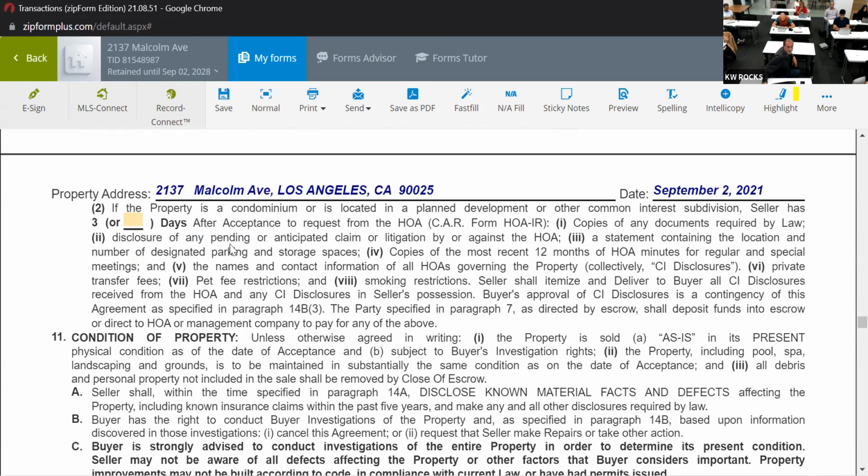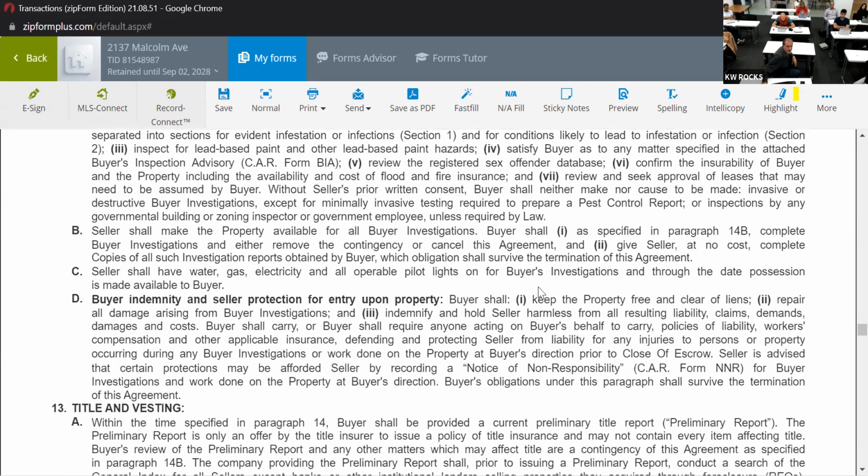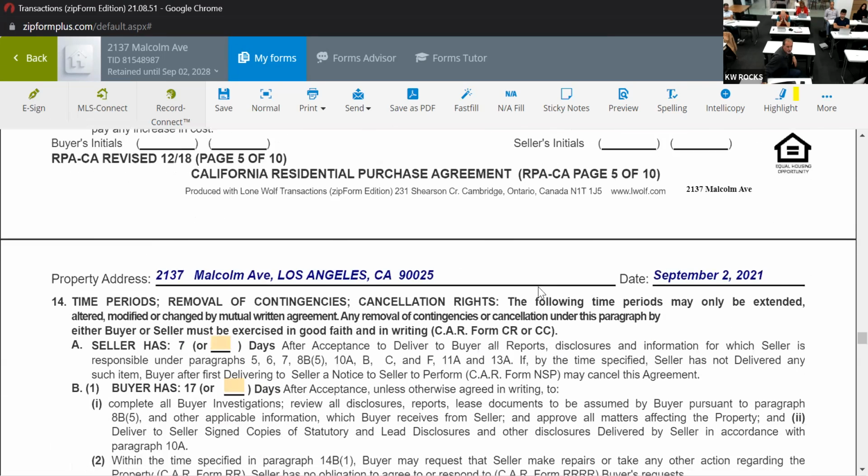Next, if the property is a condominium located in a planned development or other common interest development, the seller has 3 days after acceptance to request the HOA documents. So within 3 days after acceptance, the seller has to start getting the paperwork, the CC&Rs, and ask the HOA for all those disclosures. Again, there are a lot of things, and it's a good thing for you to read. I'm not going to go over it.